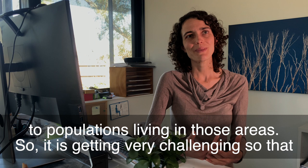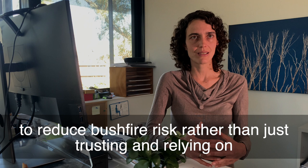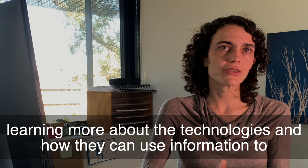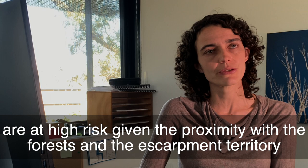That's perhaps why we also need to start thinking more creatively about other ways to reduce fire risk, rather than just relying on prescribed burns that, again, are getting more and more difficult to plan. So it's great to see that the Toowoomba community is very interested in learning more about the technologies and how they can use information to improve fire management, especially because you are in an area at high risk, given the proximity to the forest and very scarce territories.